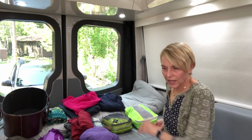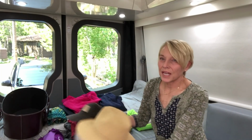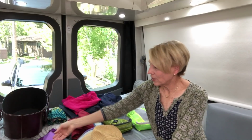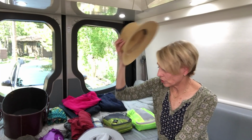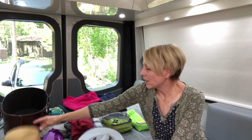Now, the only other thing I've left out are my hats. And yes, I probably have too many hats. I have 3 hats: a baseball cap that I got at Crater Lake. You can't not buy things when you're out traveling. A hat just for more casual hiking or sightseeing, that sort of thing.